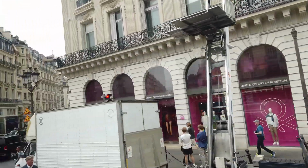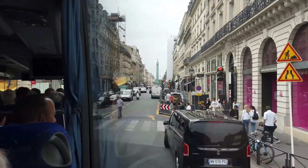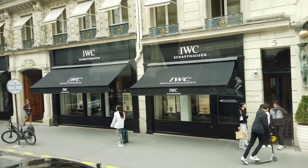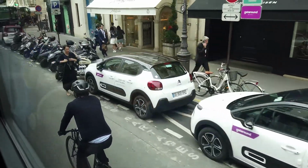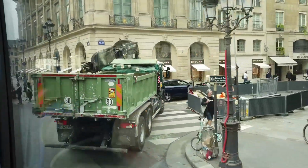Next we'll come along Rue de la Paix, just here. Rue de la Paix, where the tax-free shops are. Metro-wise, if you're shopping later on. The street off to your left-hand side is Avenue of the Opera. Some rich customer in the shop there is polishing the car while they're waiting.